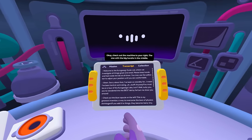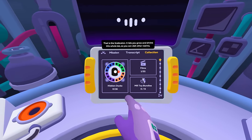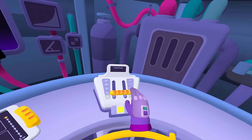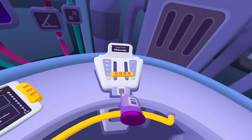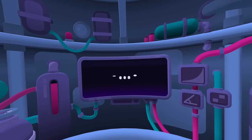Okay, check out the machine on your right, the one with the big handle in the middle. Scalivator. It lets you grow and shrink this whole lab. Wait, seriously? So you can visit other realms and see the worlds within worlds around you for yourself. Oh, that's awesome. It can also take the lab outside. Let me demonstrate. Okay, yeah, I love the outdoors.